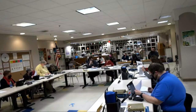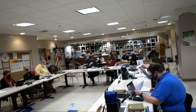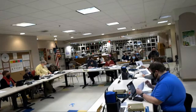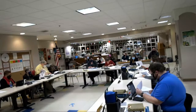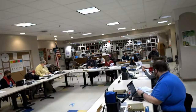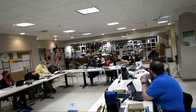Actually, I think these are just small transfers submitted by the departments for various reasons. A lot of things do have to do with COVID, and if they can't spend it in one area, they're finding other areas of how to spend their budget. But these are not related to the ESSERs. So it's a total of $37,205.